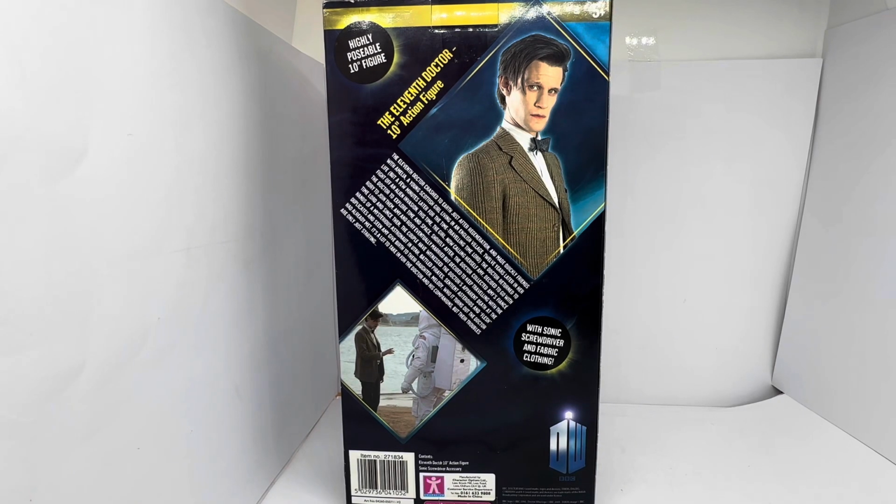Okay, so I've turned the box around and you can see there's an image of the 11th Doctor as portrayed by Matt Smith in his dicky bow and his tweed jacket. And it says highly posable 10-inch figure, the 11th Doctor 10-inch action figure, ages 5 and plus. The 11th Doctor crashes to Earth just after regeneration and makes quick friends with Amelia, a young Scottish girl living in an English village. 12 years later in her life, but a few moments later for the time-travelling Time Lord, the Doctor returned to fight off an alien invasion.